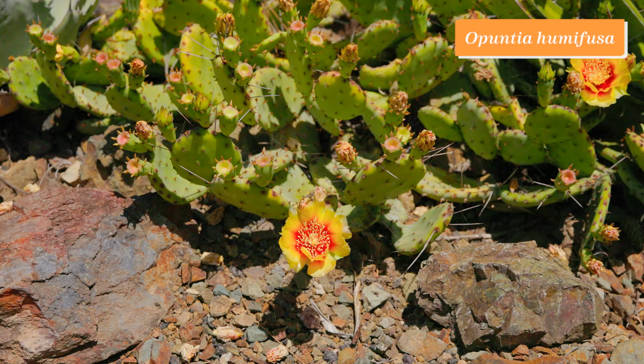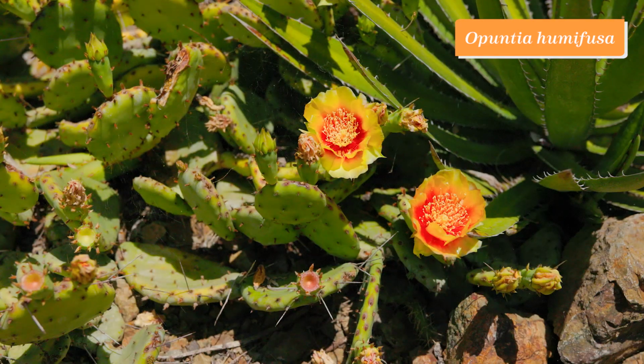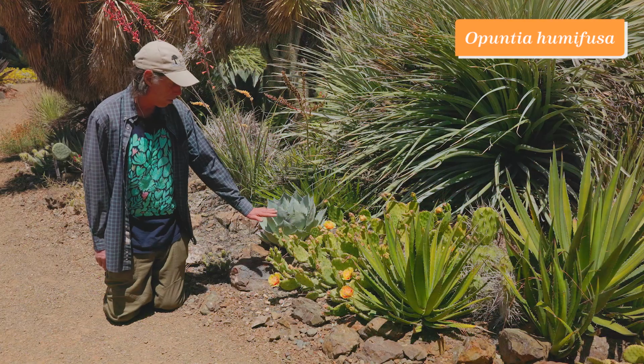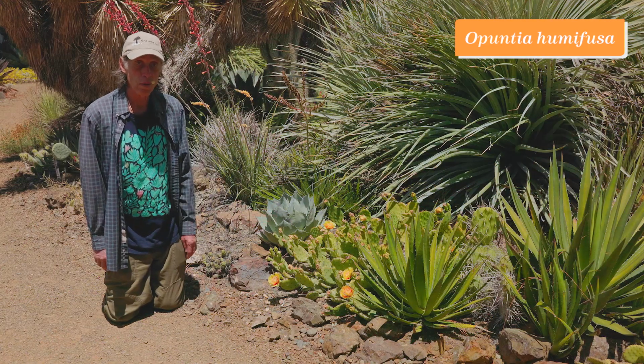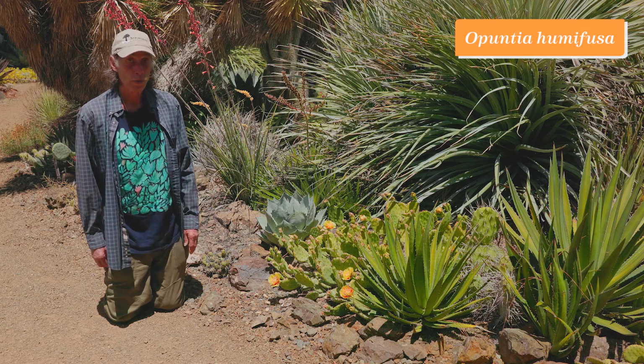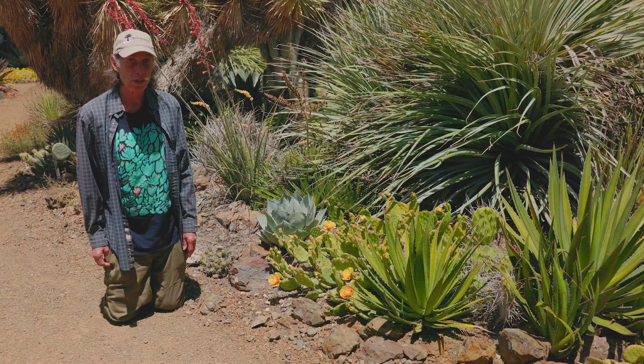That's only one of many prickly pears, which range from Canada all the way down to Argentina. So the biggest range of any genus in the whole cactus family. And some of them, like this, are quite short plants. Others grow into large shrubby plants or even almost trees. Opuntia is a very large and interesting genus.